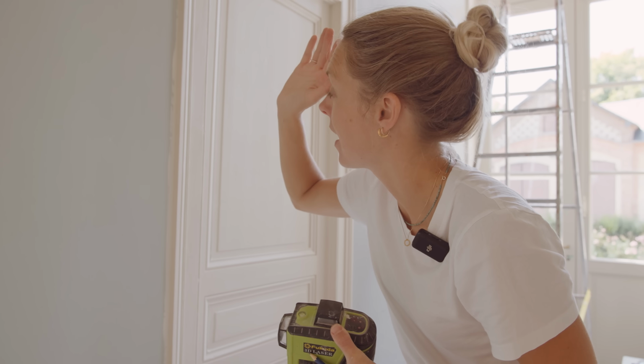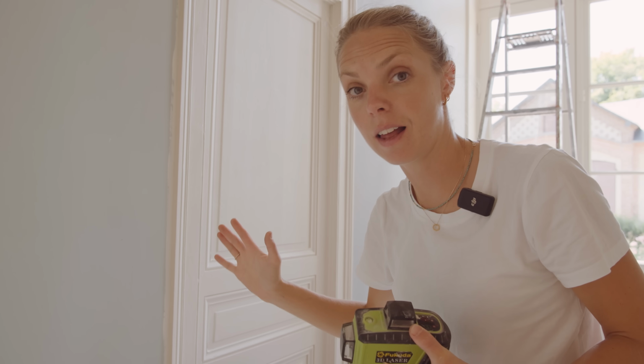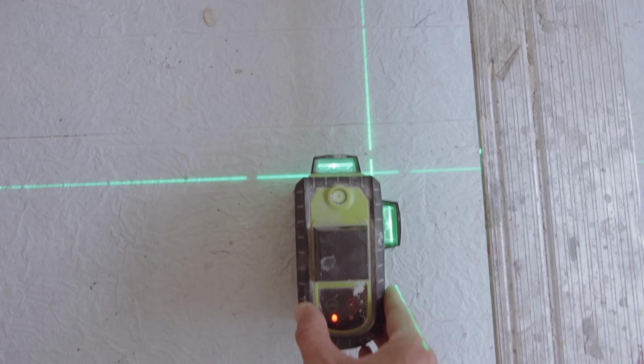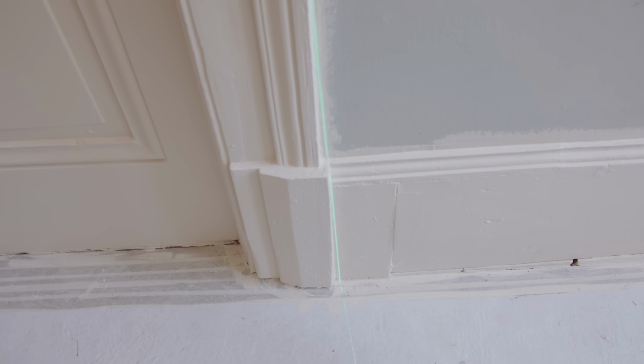Okay, so I'm gonna start by borrowing Philip's laser meter. Doesn't really like me doing this. So I'm gonna be able to get a really nice straight line that I can mark on the wall, and then I can get my paper in line with that line. Okay. As you can see, nothing in a chateau is straight.